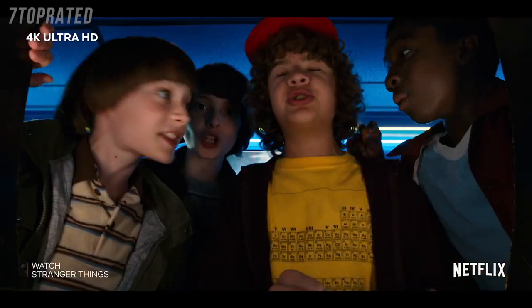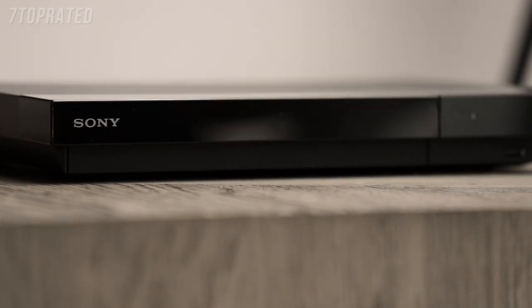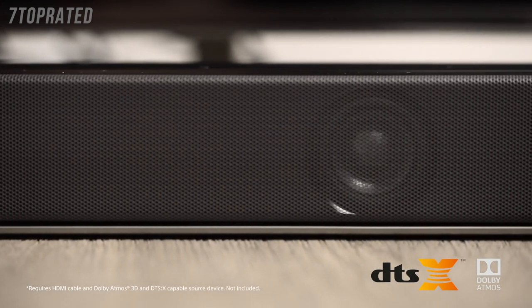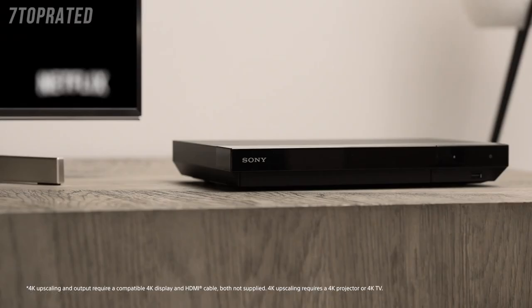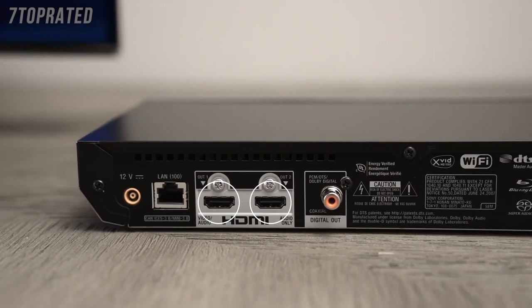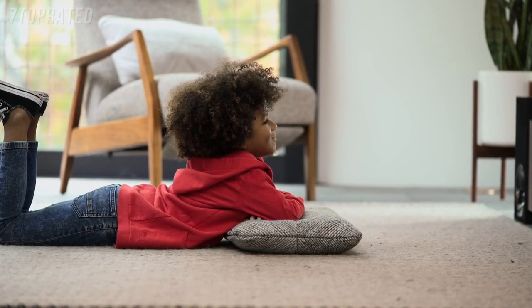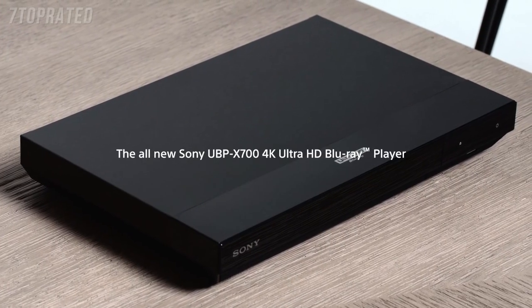Bring movies and shows to life in 4K HDR. Get real theater sound in your home with Dolby Atmos and DTS:X compatibility. Stunning picture quality with 4K upscaling up to 60p. With dual HDMI outputs for AV separation and clear sound. The all-new Sony UBP-X700 4K Ultra HD Blu-ray player.